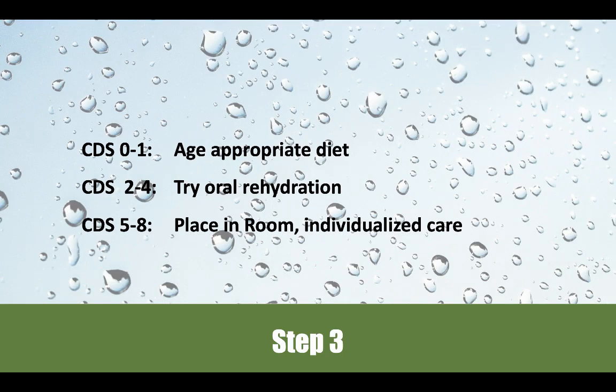So what do we do with all this information? We know that most kids who come to emerge departments in Canada will receive a clinical dehydration score of 0 to 1. So that means that they're either not dehydrated or minimally dehydrated. And from the work done in Alberta, we know that about 90% of kids visiting emerge departments will fit in that category. Those guys, you don't need to do anything different.